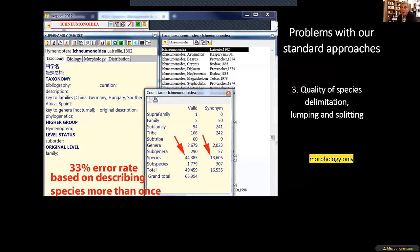Okay, we've looked at the slow pace of standard taxonomy. We will now look at how accurate it is. The screenshot here that you saw earlier is from Taxapad, showing the total number of valid species of Ichneumonoidea. And beside it is the number of synonyms. So far, for every 4 species that we have described, 3 are valid and 1 is a synonym. In other words, the error rate is 33%, not very accurate.